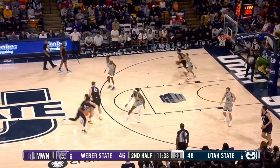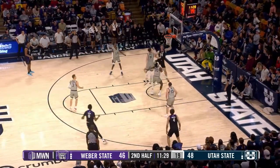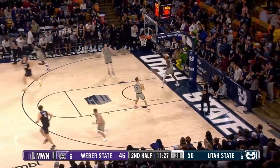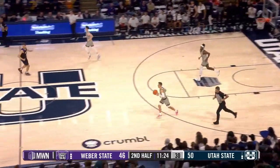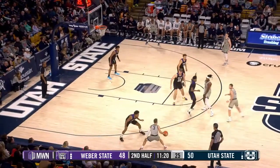Alex Chu sets a screen for Porter. Porter down low to Chu. Chu's got a good look, lays it up and in, right over the top of Shulga. Got the mismatch they wanted, and we are tied here in Logan. It's 48-48 as soon as they fix the scoreboard.